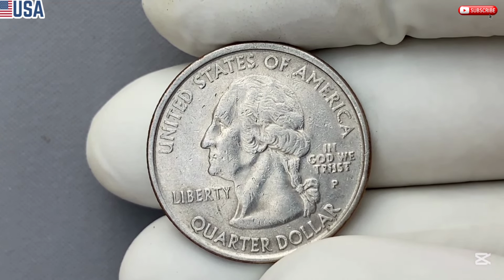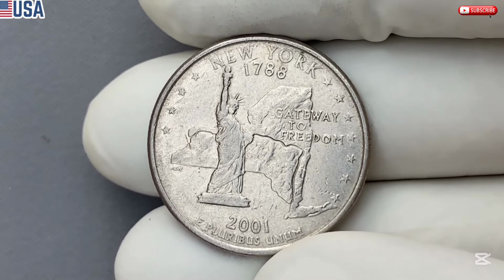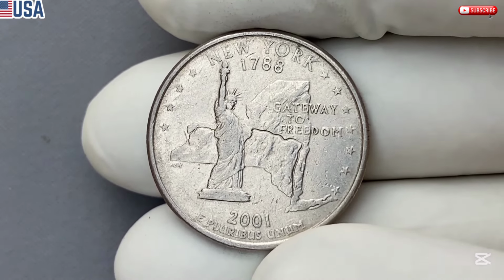These cracks can make the coin look almost like a flawless piece of art, adding a layer of intrigue and interest to the piece. Coins with die cracks can sell for much more than a regular New York quarter. They're a rarity that collectors absolutely love to get their hands on. But that's not the only thing that makes this quarter valuable.